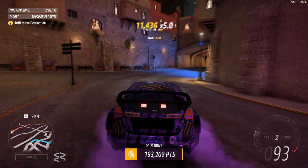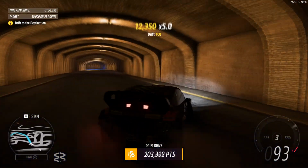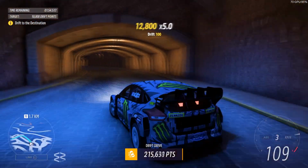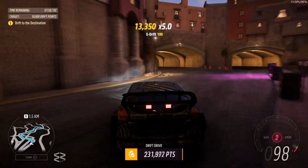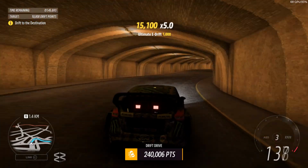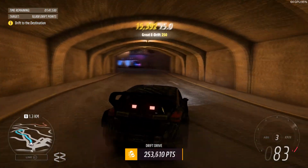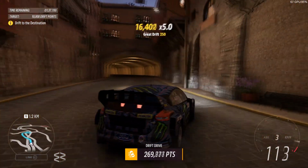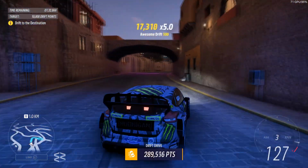Now follow the tunnels. Watch the walls. They're snaggy. Left hand fork. Coming up on the end. And a peek at the future of drifting.